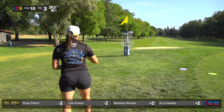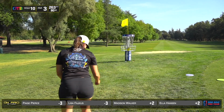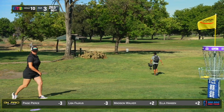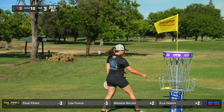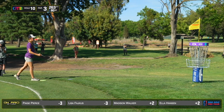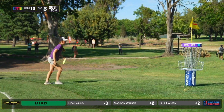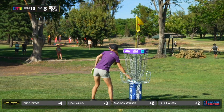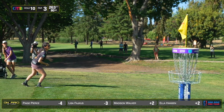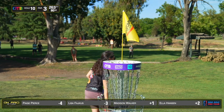Yeah, and we are well within the part of the course that Leonard Muse calls the versatility segment. This is, I would say, a little bit reminiscent of the first 6 holes. But all the holes around this, you definitely really do have to pull out every shot in your bag. That was a really clean putt from Lisa, and also a confident putt from Paige, both getting the birdie. 3 for 4 birds on the card. Very exciting.